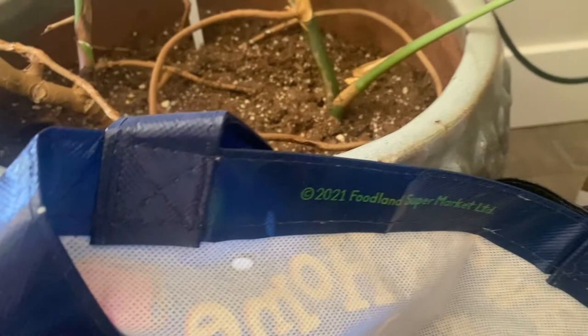Oh, the other thing I will show you, since I have you here, my Monstera that I chopped all the way back. Look how sad it looks, but a new leaf. Look at that. Yeah, the only leaf left on here is this guy, and I think he's safe, pretty sure.